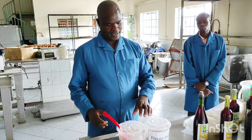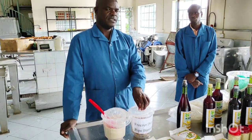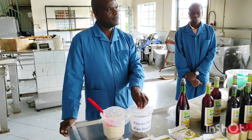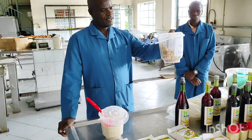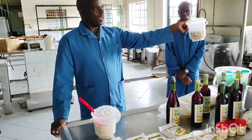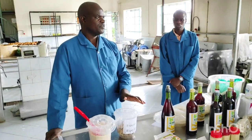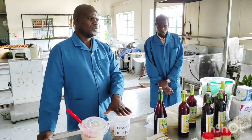I think this is one of the technologies that came recently. Now we are able to preserve the ripened bananas under this technology. For example, if you look at this, these are the ripe bananas which later can be milled. It can last around 1 year. Wow, that is really value addition. That is really good.